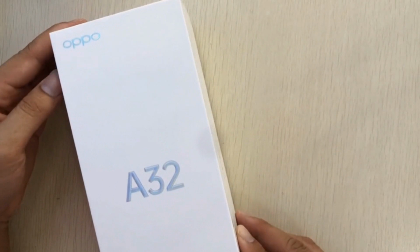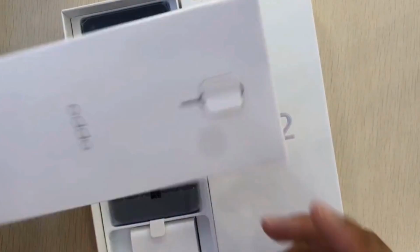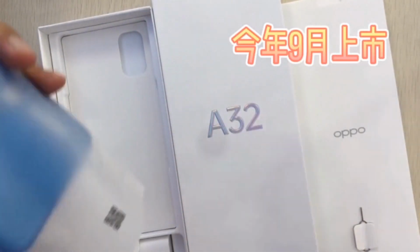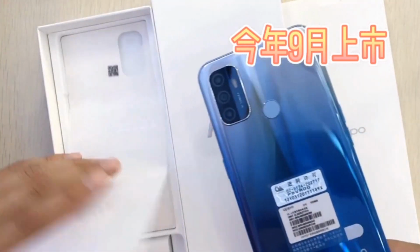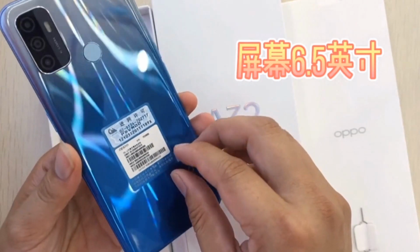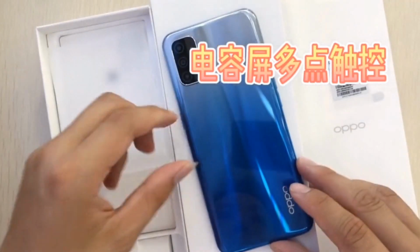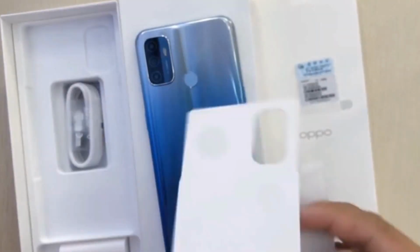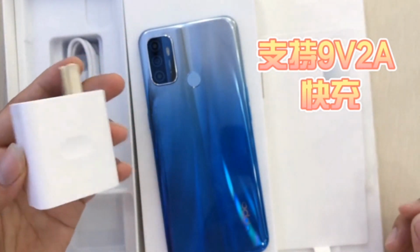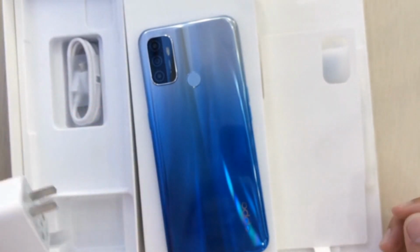It is the box. On the front side, the A32 logo is printed inside a white box. On the box front side, there is a SIM ejecting tool. Inside the box is the mobile phone, covered in a plastic cover. And see guys, the phone's backside is a 3D gradient back. It's very reflective, but it is plastic, yeah, it is not glass. Inside the box there is a free case, a USB Type C cable and an AC adapter. This adapter supports 18 watts fast charging. This device's price is 11,000 in India.